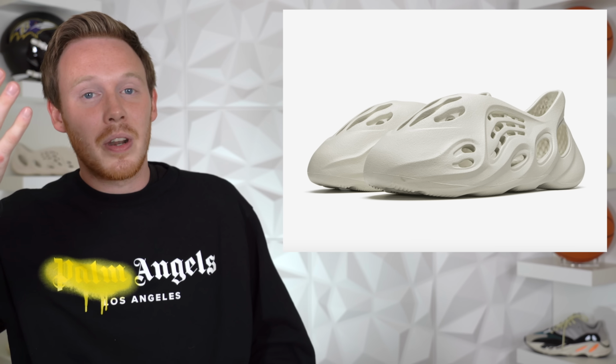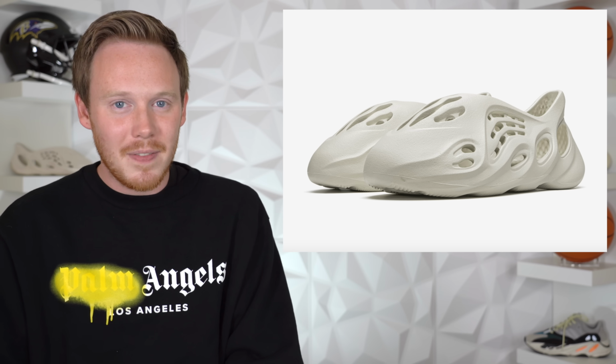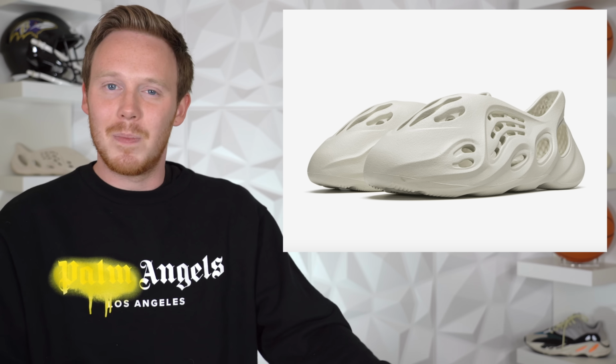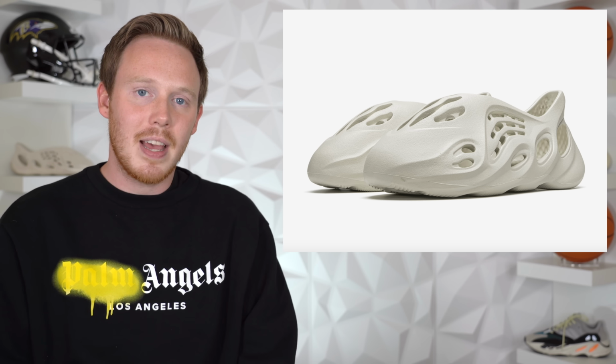It looks like it was grown in a lab. It looks like, well, an algae-based sneaker. I cannot wait until more colorways of this shoe come out, and also the 450s, because the 450s are made of the same material. If you've never tried a pair of Yeezy Foam Runners before, do yourself a favor and try it when they release again. It's a great shoe, and it's definitely worth your $75.